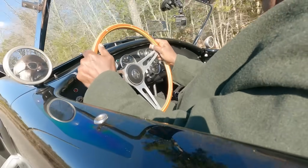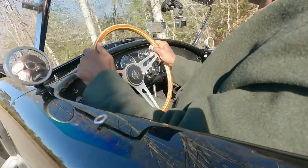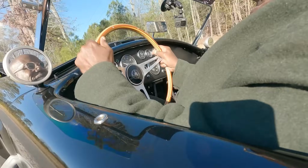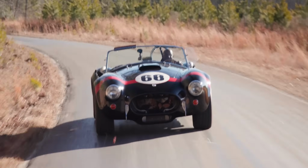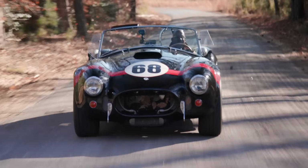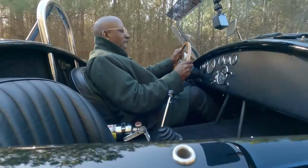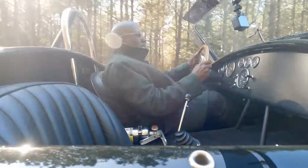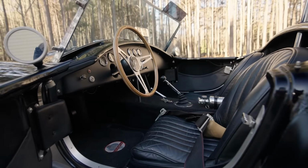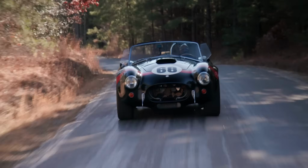There's also the thrill of holding this nice narrow wood rim steering wheel that no modern sports car with a big fat leather wheel can ever match. And besides the wind buffeting around my ears, my face is actually pretty well protected. The windshield does a good job. So it is a car that you can spend some time in.